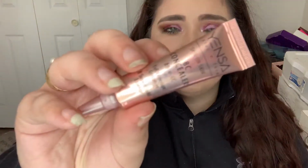Okay, so the product I knew I was getting because I chose it is this. This is by Yensa. I'd never heard of this brand. It's Yensa Skin on Skin BB plus CC plus full coverage concealer plus 8 super black essence. I don't know what super black essence is, but I chose this because I don't really have a lot of concealers, so I'm always down for a new one.